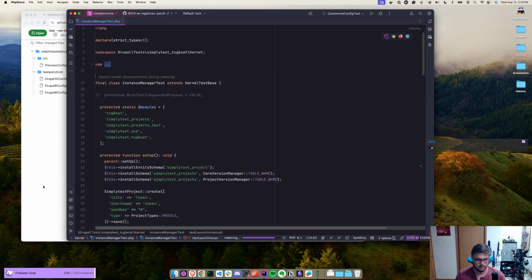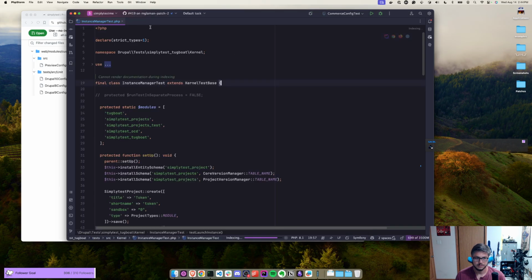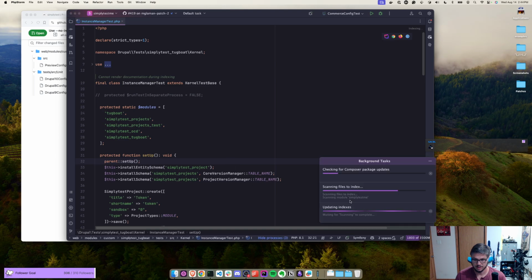It's not going to run while it's indexing. Of course. Look at this. Hopefully a few more seconds and be out of this indexing nightmare that's happening. Oh my gosh.